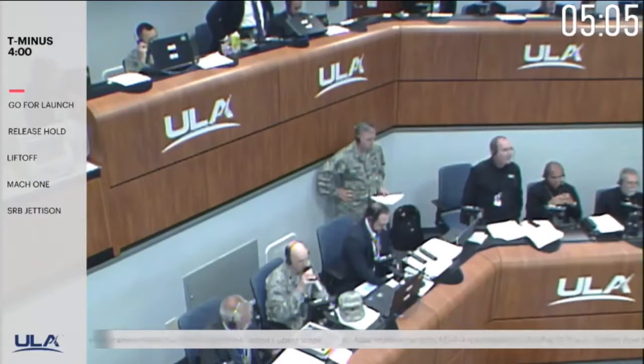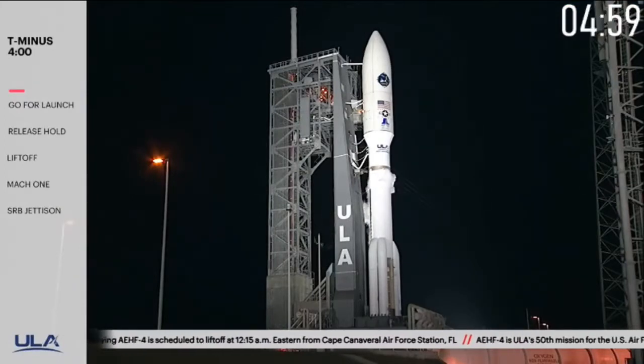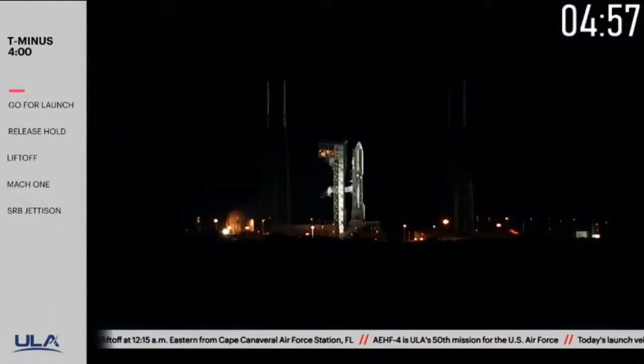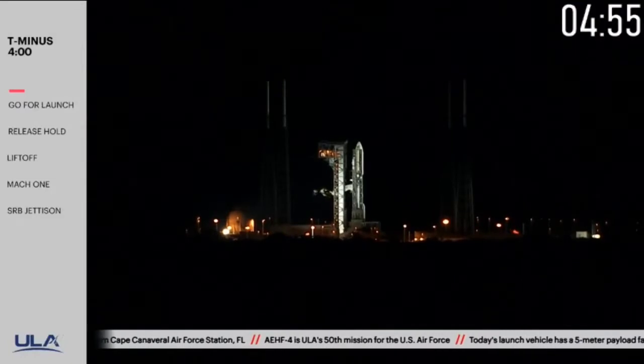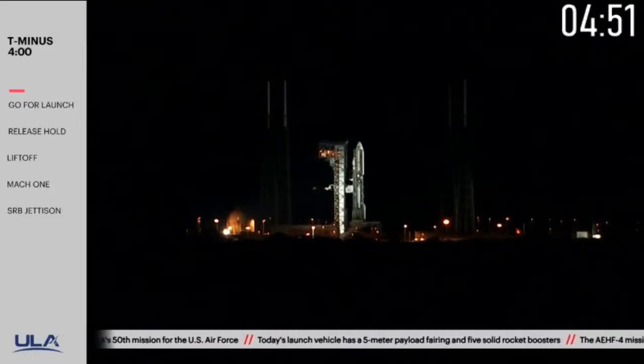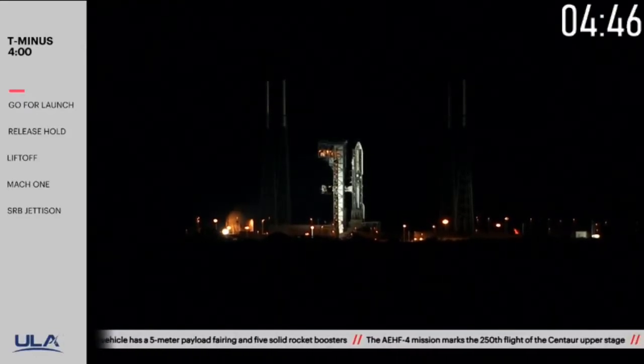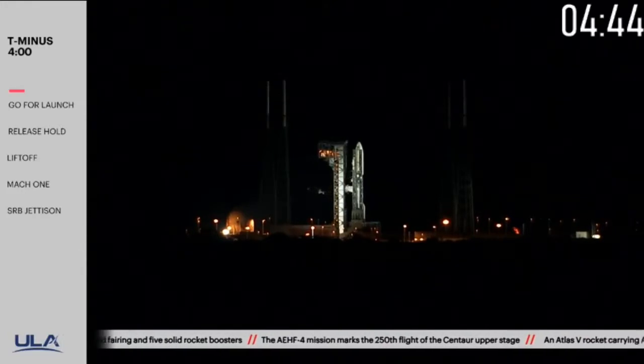Polling is complete and the launch team has given the go for launch. From T-minus 4 minutes until launch, you will be listening to launch conductor Ed Kidda and his team performing the final steps in the countdown procedure. You will hear the team call out that Atlas LO2 topping has been secured, followed about a minute later by the call out for transferring the Atlas and Centaur stages from ground facility power to internal battery power.